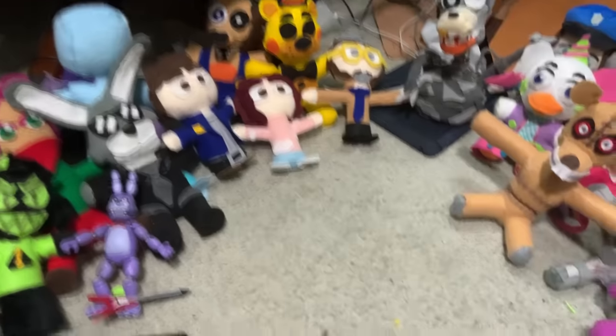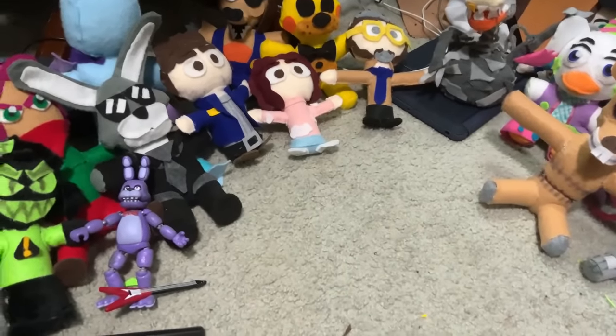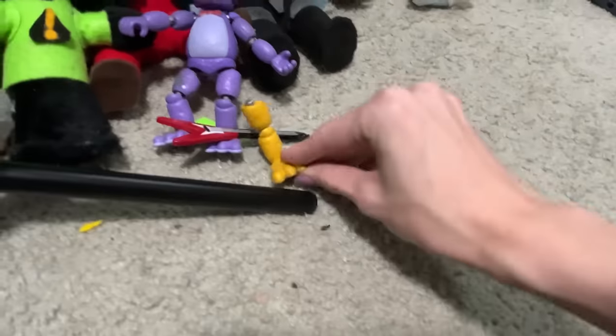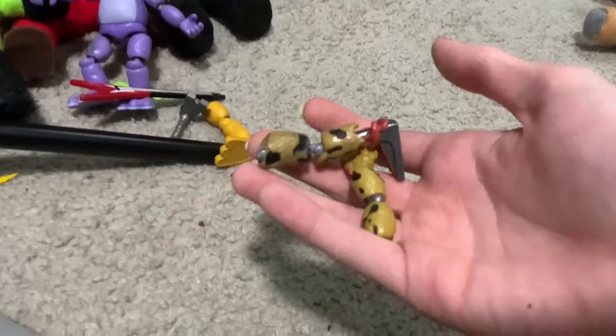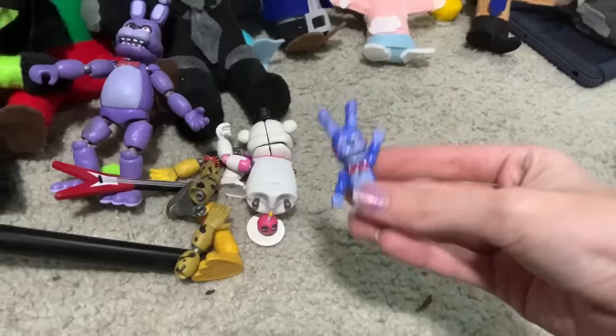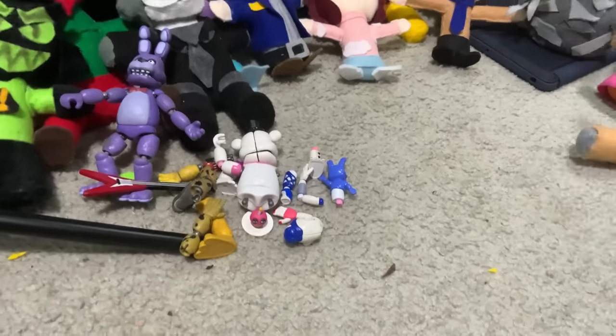Okay, guys, I hate to admit it, but a lot of my FNAF action figures, especially the older ones, didn't really stand the test of time, so a lot of these are just kind of spare parts, so let's just try and guess. Here's the remains of what I assume is Golden Freddy. Ooh, a Foxy leg. Springtrap pieces. Chica hand. Hey, look, the cupcake survived. Most of Funtime Freddy? And Bon-Bon. A little Ballora. A Funtime Foxy piece or two.